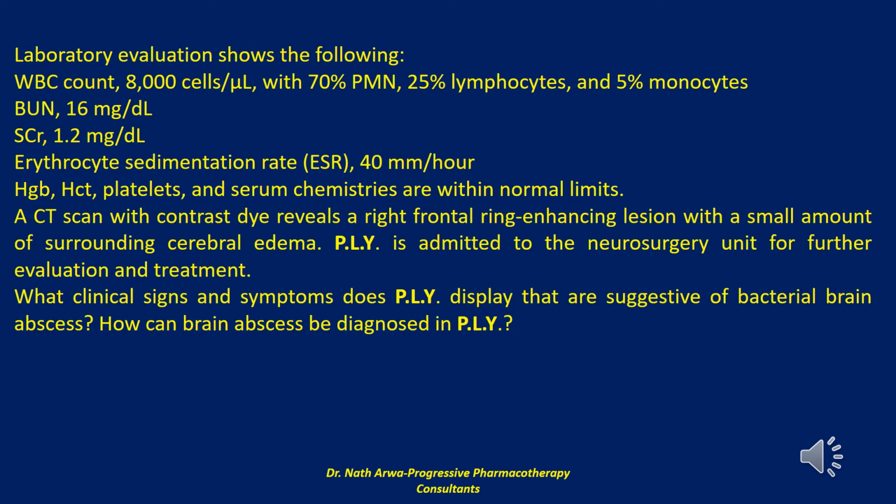Of paramount importance is the abnormality detected on the CT scan of PLY's brain. When dye is injected before the CT scan, brain abscesses will appear to ring enhance. Furthermore, cerebral edema can be identified as a variable hyperdense region immediately surrounding the abscess cavity. As stated earlier, CT and MRI scanning techniques have revolutionized the diagnosis and treatment of brain abscess. In general, a good correlation exists between the clinical and radiologic response to therapy of bacterial brain abscess.